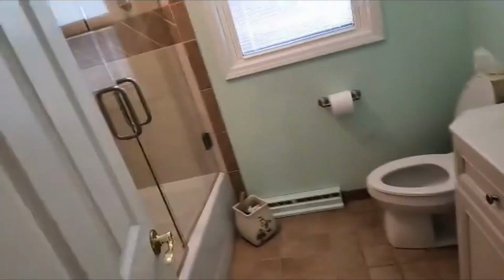So they left me cleaning supplies under every sink. So I will not be hurting for cleaning supplies, that's for sure. Air conditioner, which ended up giving us trouble. A little hall closet, cleaning closet.